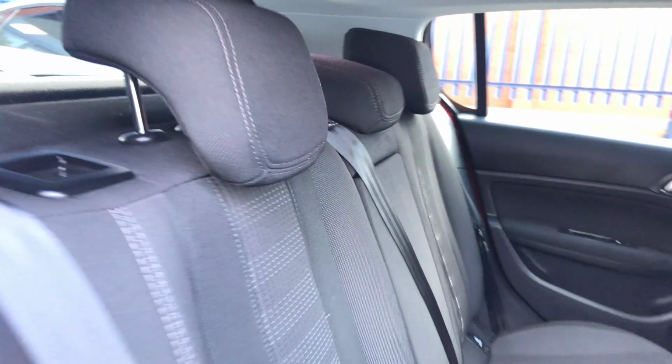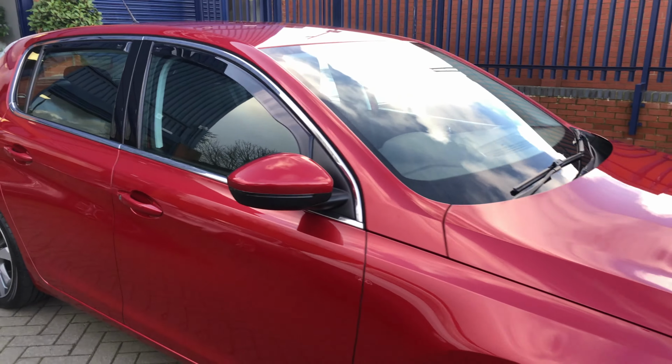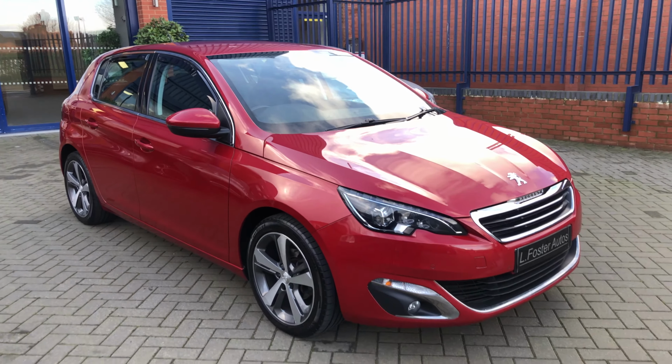And there you've got the rear seats, which are Isofix. And again, in great condition. And there you have it guys, that's our Peugeot 308 1.2 petrol 2015.